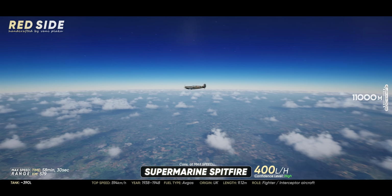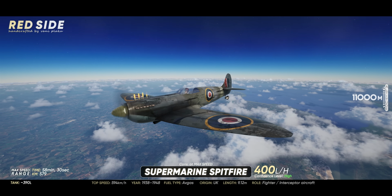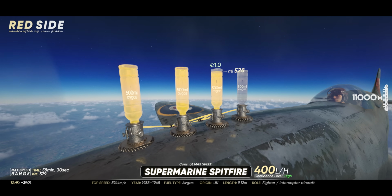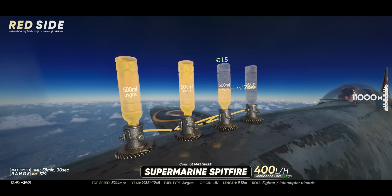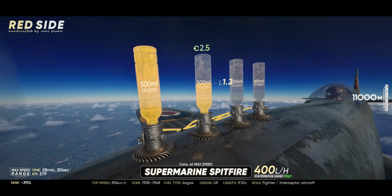The Supermarine Spitfire was a British World War II fighter, renowned for its speed, agility, and role in the Battle of Britain, consuming around 400 liters of fuel per hour, or 111.1 milliliters every second.